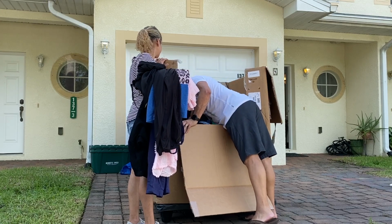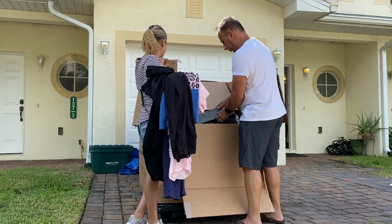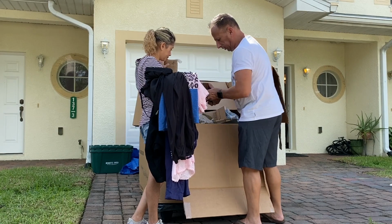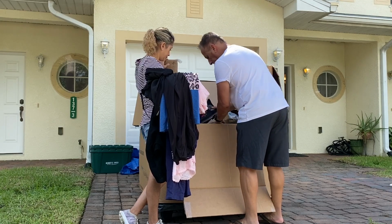This looks like a pair of shoes. We just had Timberline shoes too. So we just had a pallet of shoes. There's another pallet of shoes behind here. These are super cool. Check these out. These are brand new Timberlines. Really nice. New in the box.